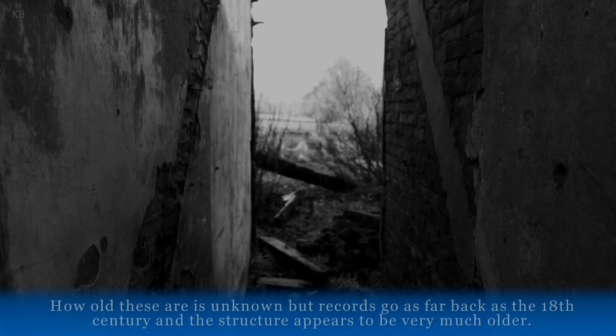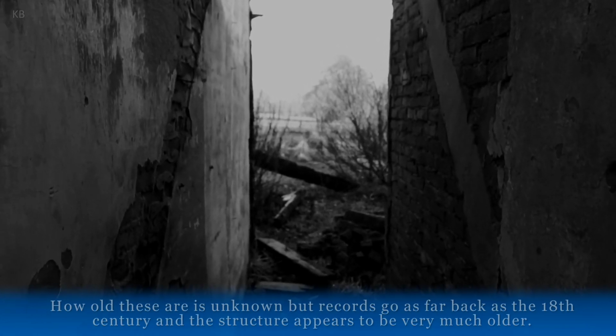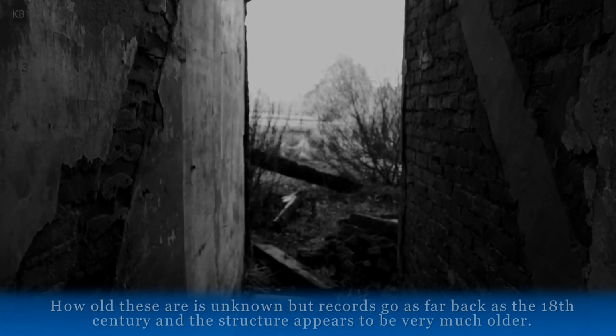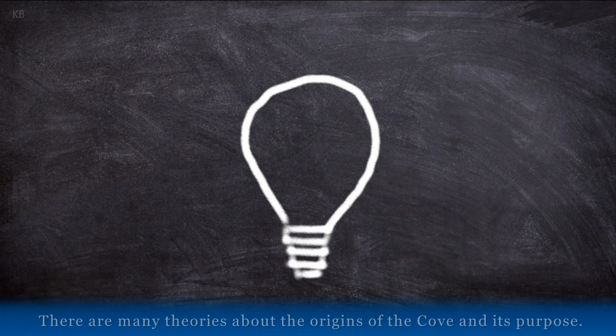How old these are is unknown, but records go as far back as the 18th century, and the structure appears to be very much older. There are many theories about the origins of the cove, and its purpose.